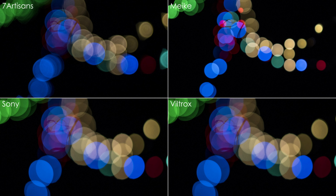Shifting focus to the closest focus point with the same lights, the 7 Artisans onion rings fade away faster than a boo-boo on your kid's knee when they get a band-aid and a smooch. The Meike again delivers strikingly uniform light illumination. The Sony exhibits slight onion ring character with limited perimeter brightness. And the Viltrox looks like it did in the first test, but somehow worse. And the hair that's trapped inside of it, so annoying and frustrating, has rotated. Again, here the Meike takes the top slot on the way that it renders blurry lights.